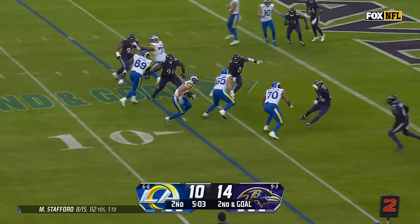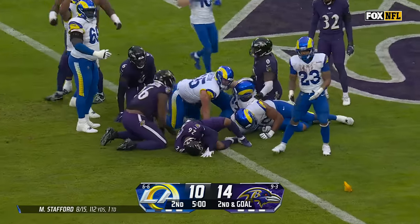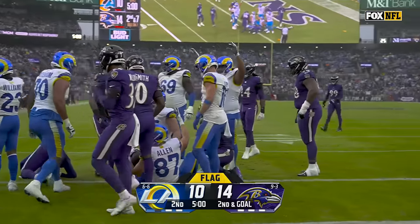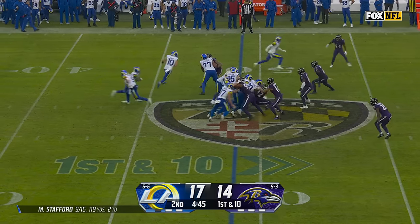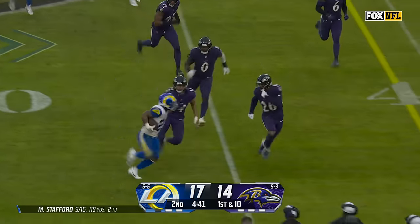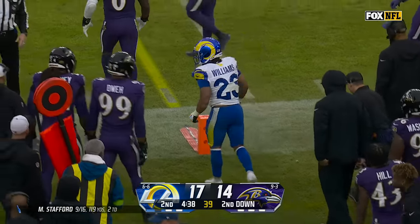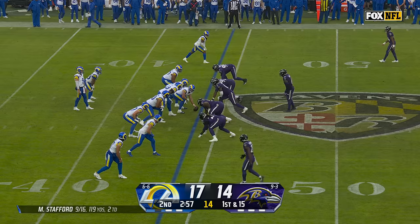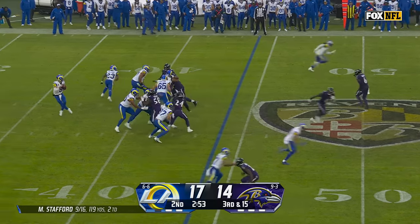Stafford slings one sidearm. It's Davis Allen. He's got his first NFL touchdown. Flags fly. Rams give him another shot in his best season here. Kyren Williams off the right side with a stiff arm. Gets around the edge and gets 7 or 8 yards. Bumped out by Geno Stone. When you're talking about player safety, there's something that needs to be looked at a little bit further.